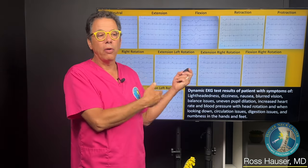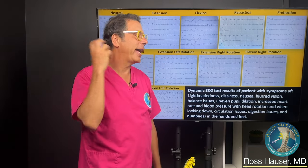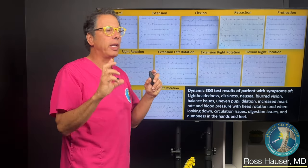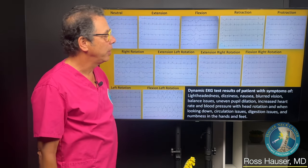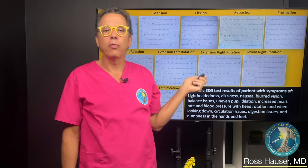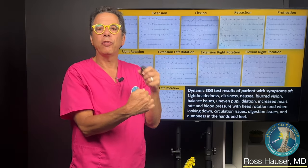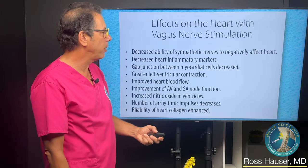So again, the other take-home point of this is, why don't you do a lateral neck x-ray to make sure that your neck curve is good enough, and if it isn't, do exercises and other things to get your neck curve good. This person had a breakdown of their neck curve, which we call cervical destructure, and that was from some ligamentous injury, some ligamentous cervical instability, so they're getting that treated with prolotherapy.